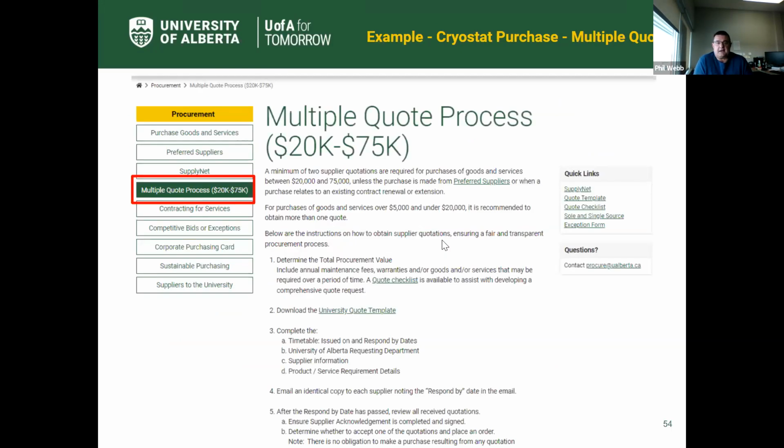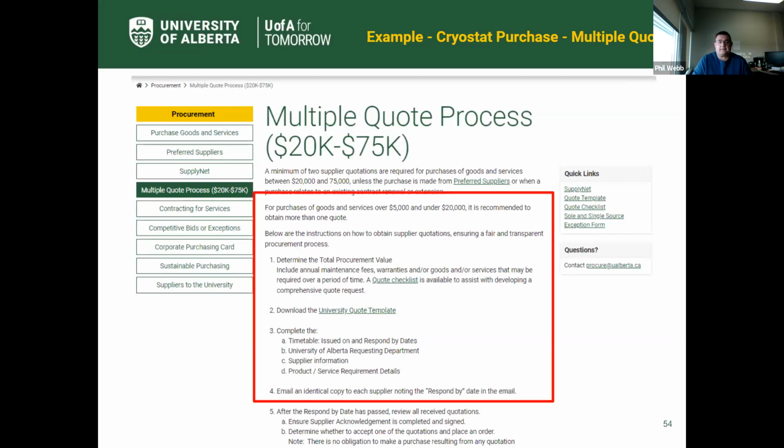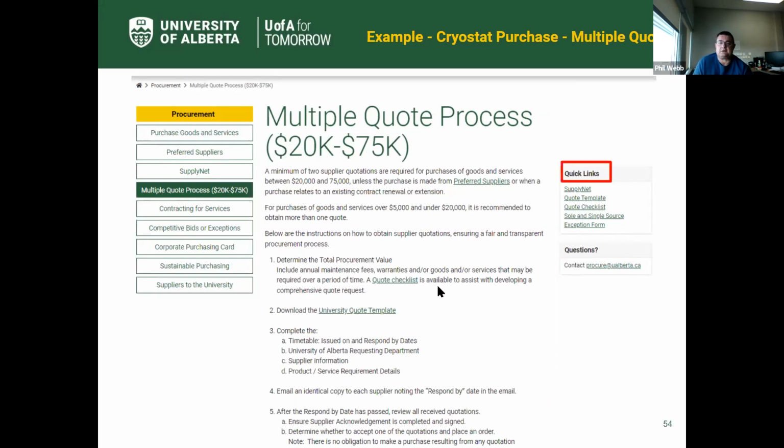So here's the website again. So this is the same information I've just gone through. I'll show you how to go through the process again on the website, multiple quote process. Here's the information that tells you exactly what I just walked through previously there. Determine the total procurement value, complete the timetable, etc. Email identical copy.